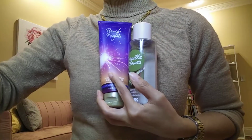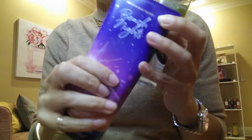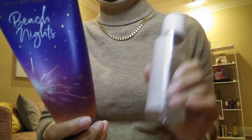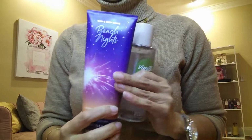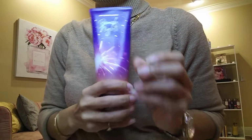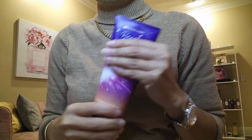So for the base, we're going to go in with Beach Nights from Bath and Body Works, and this has notes of toasted marshmallow, sea salt breeze, s'mores accord, beach driftwood, and creamy vanilla. And I love Beach Nights because I feel like it's almost like a chameleon. It has this salty vibe and it's creamy and not intrusive, so it makes a good base for a lot of things.